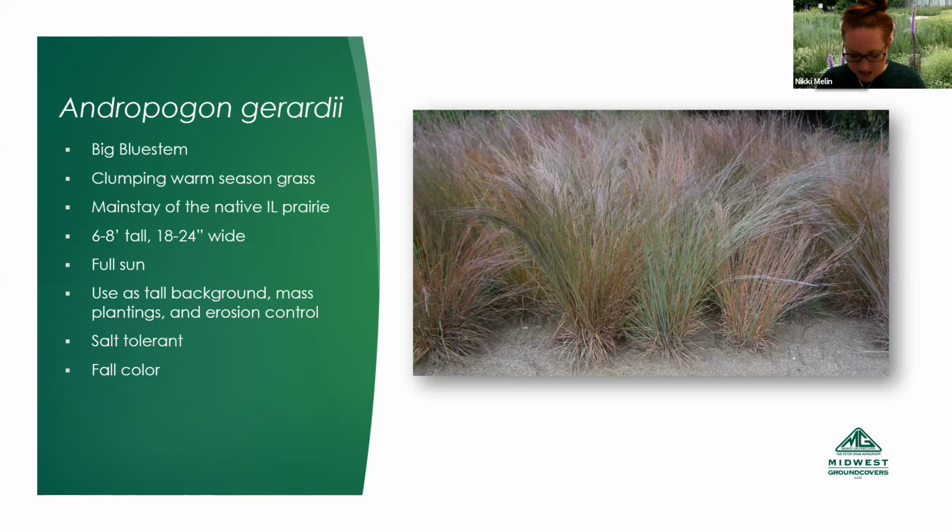It is not recommended for small spaces because it is a little bit of a beast of a plant. So make sure it has space to do its thing, but it gets beautiful fall color, orange, purple, kind of bluish, red fall color. So kind of a kaleidoscope, really nice plant. I think it's underutilized. If you have the space, check it out, Andropogon gerardii.